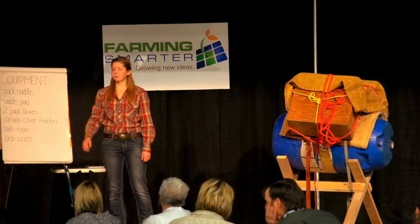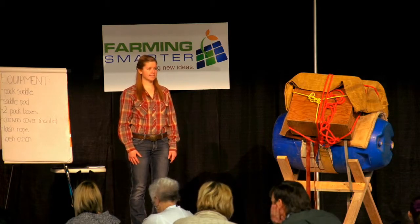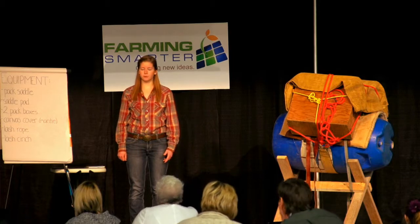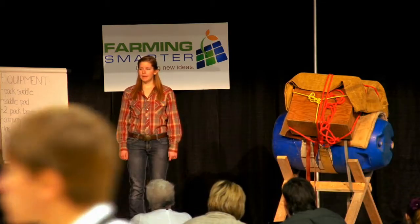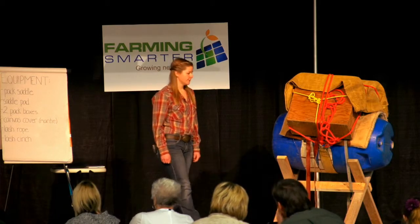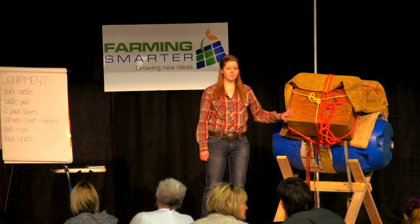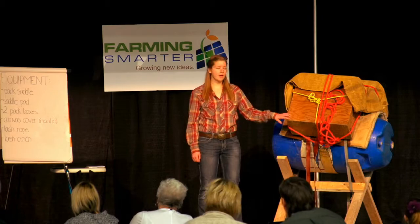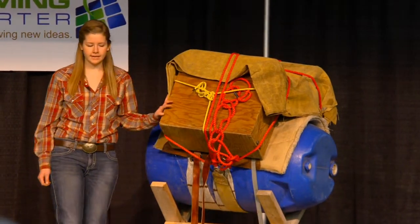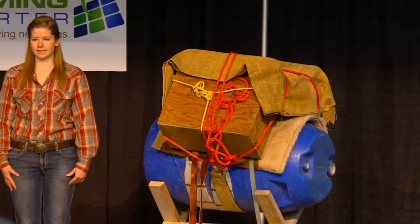You'll need the proper equipment to get started, so you'll need a pack saddle, saddle pad, 2 pack boxes, a canvas cover or manty, a lash rope, and a lash cinch. You're going to need a horse as well. First, weigh your boxes before putting them on to make sure they're equal in weight. Throw on the canvas cover, throwing over the rear of the horse, not the head. And lastly, tie your diamond hitch.